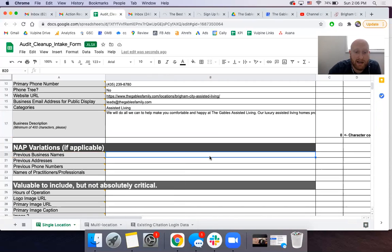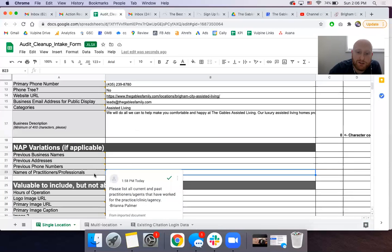For this particular client, we have not, so this is not helpful, but if I had changed it from Blue Mountain Assisted Living to the Gables, then I would put that previous business number there, previous address if it had been moved, previous phone number, names of different practitioners or professionals.